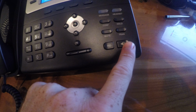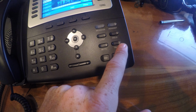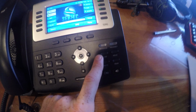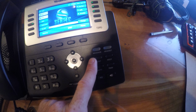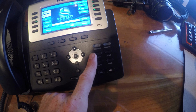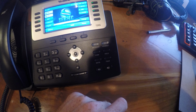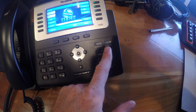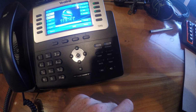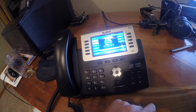The other things down here is volume, speaker, redial, of course, mute, transfer, hold, conference call. So if you have a person on the phone and you want to bring in a third caller, you can conference them together. And headset, because we can put a wired headset on this phone, and you would hit this in order to utilize the headset. And that's pretty much the phone in a nutshell.